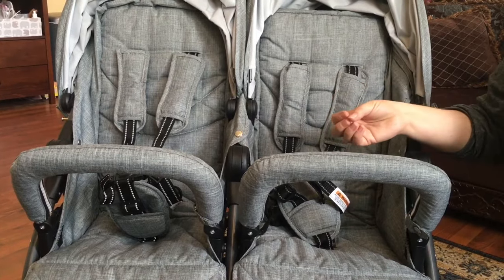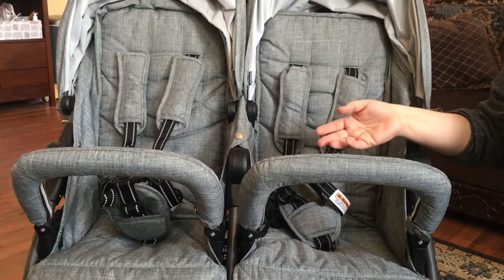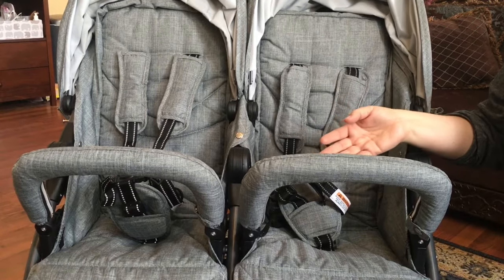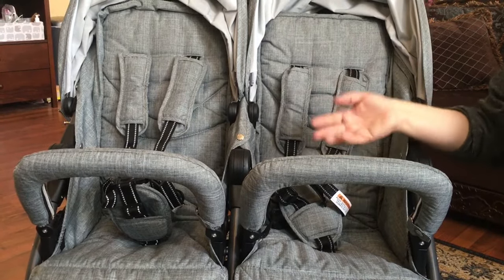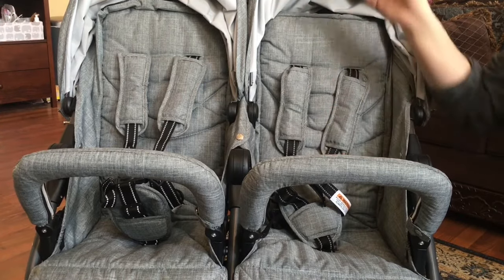The other accessories that are available is a rain cover. So you can purchase a rain cover if you live somewhere where you have a lot of rain. There are also two types of foot muffs that you could purchase if you were living somewhere that had inclement weather and you might want a foot muff for your little ones. And then you can buy a stroller caddy.